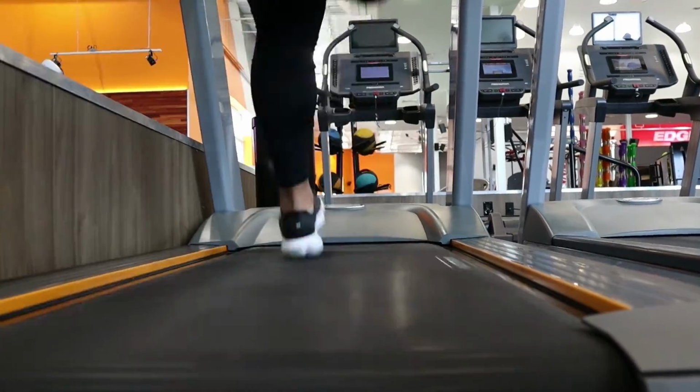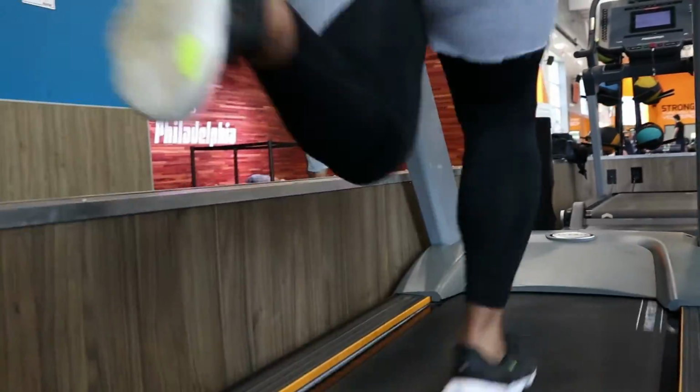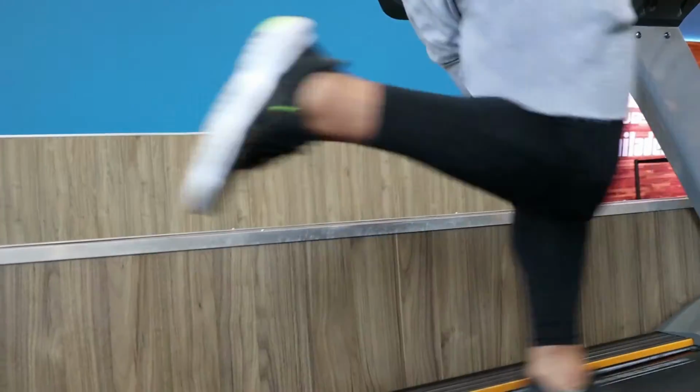And you can do this with cardio. Most of the time it's done with cardio workouts. So you're doing it when you're running, you're doing it when you're biking, you're doing it on an elliptical. It's very common that it's done on a cardio session.